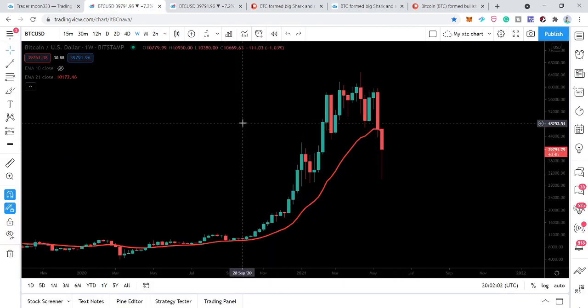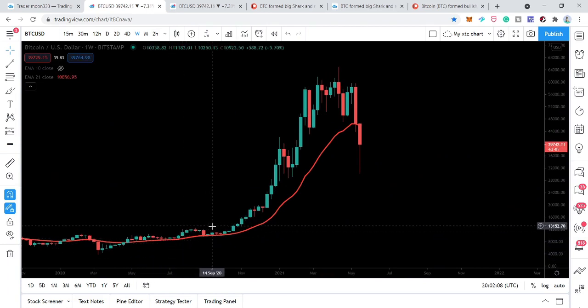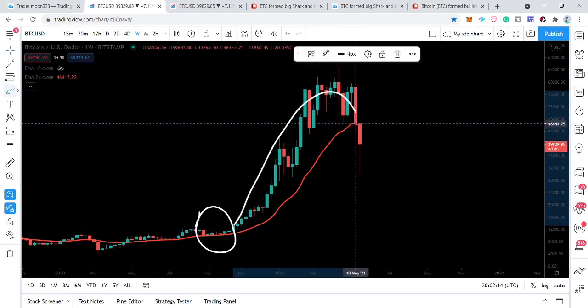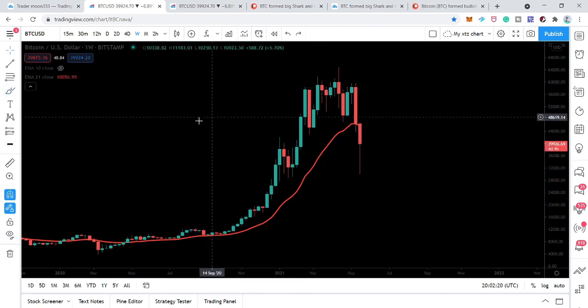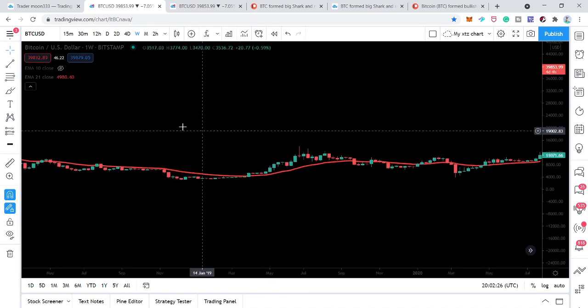Now let's move back to this weekly time frame chart, and we can see that in the month of September 2020 the price action retested this EMA 21 weekly, and after that it was retesting this EMA 21 weekly again, but at this time you can see that the price action is likely to break down this EMA 21. Now I would like to show you the previous retests during the previous bull runs.